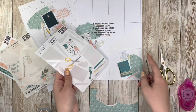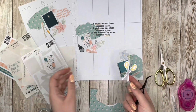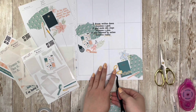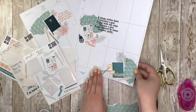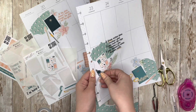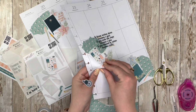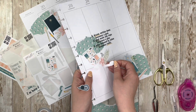I like the scissors, but I just don't know if I want to put them in this cluster. That's kind of cool to have it layered like this. I think what's throwing me off though about this quote, right here in the middle, is that everything is kind of just clustered off to this side. So if I peel up that and maybe the washi tape, maybe rearranging these decorative stickers would kind of help.